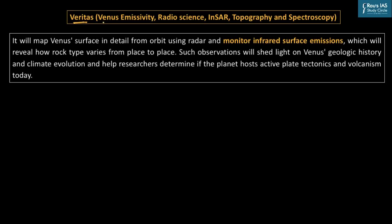Veritas stands for Venus Emissivity, Radio Science, InSAR, where SAR stands for Synthetic Aperture Radar, Topography and Spectroscopy. See, as the name suggests, Venus emissivity, you are going to deal with the radiations which are emitted out of the surface, which will be in the infrared region. So first of all, Veritas is going to be an orbiter. The DAVINCI probe is going to be a descent probe, but Veritas will be an orbiter.